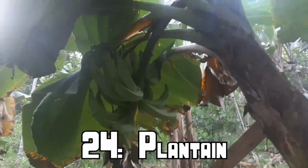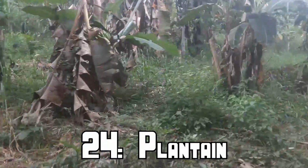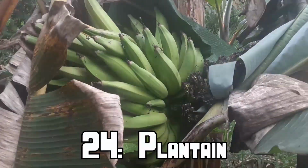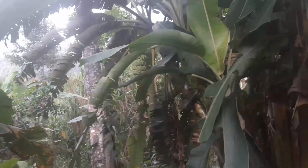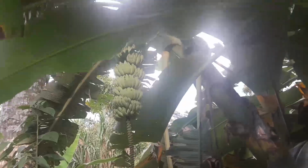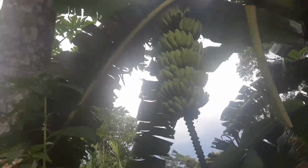Here we have some plantain. There's some more over here that have fallen down that need to be harvested. And some more Oritos over here. Seriously love these things so much.